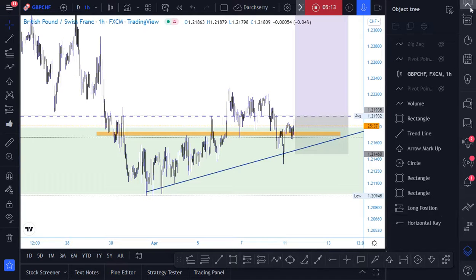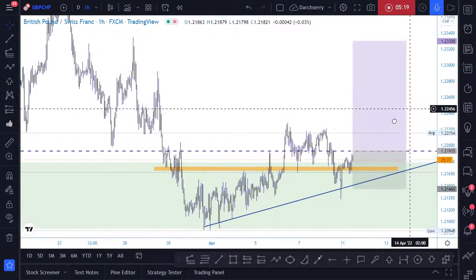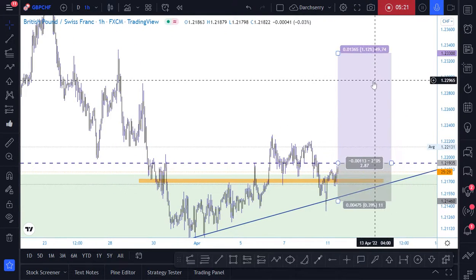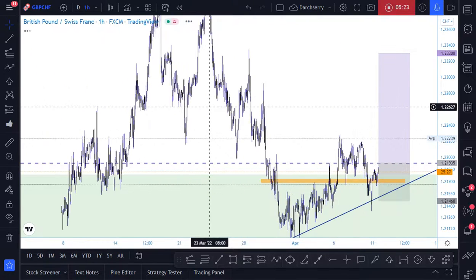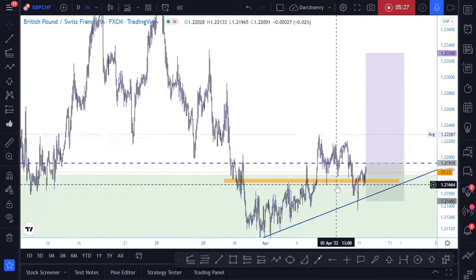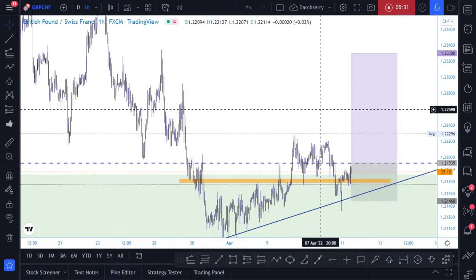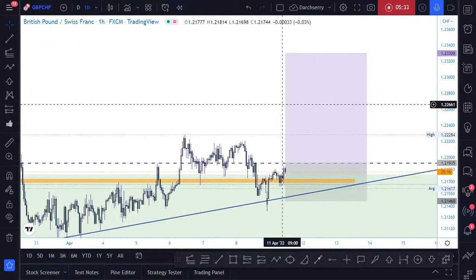Let me pull this out. Okay, so I'm going to have something like this, and we're looking at a 1.23 profit target, and that's around 130 pips approximately, with a stop loss of approximately 50 pips. That's a ratio of 1 to 3 risk to reward.